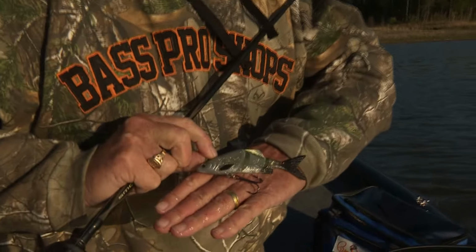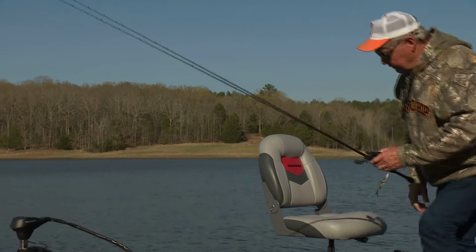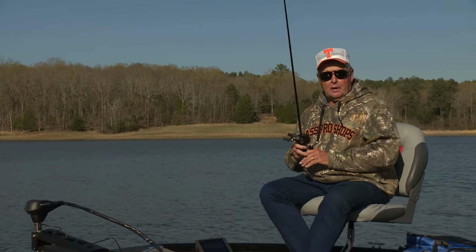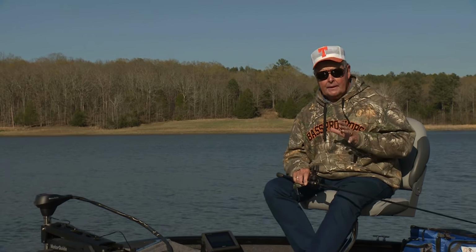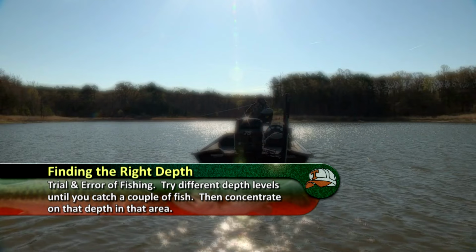I'm telling you. It looks as real as anything you ever looked at. Naturally, the better you know the lake, the easier it's going to be to determine the correct depth on a given day. There really isn't an easy way to find the right depth, but there are a few tips that might shorten the time. One would be simply trial and error fishing.